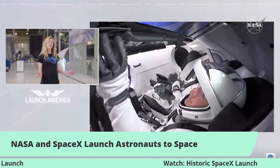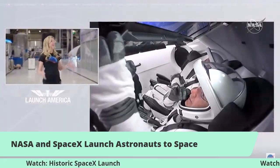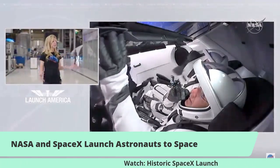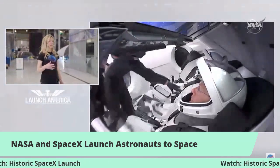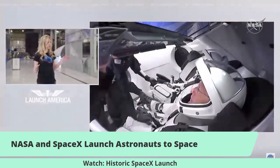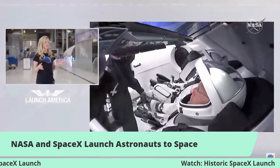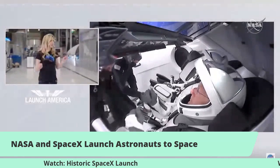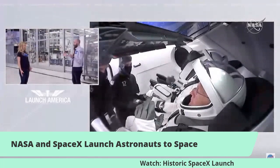Yeah, so I'll talk a little bit about both, because one thing everyone always thinks about with reusability is, hey, it saves money, that's great, but reusability actually improves your reliability. When we get Falcons back and when we get Dragons back, either after one mission or multiple missions, we can do all these detailed inspections on them. That's super important because when you fly a vehicle, you can only have so many sensors on it. You can't put a sensor on every single inch of a rocket or a spacecraft. And there's already way more than I think anybody realizes.